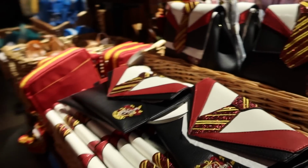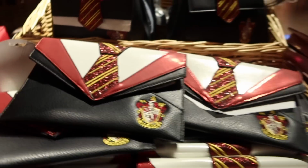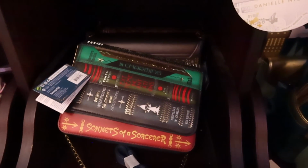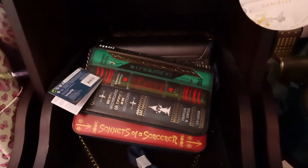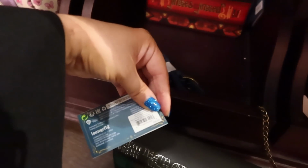Danielle and Nicole clutch bags and rucksacks as well in Gryffindor. They normally do all the houses. What I did really love when I came here earlier is they've got these bags down here. It's the Secrets of Dumbledore Harry Potter Loungefly clutch bag. I really, really want it and I get a discount. But the reason I think I might have to get it is the fact that Monica is here, so we get a discount.